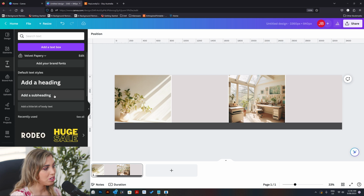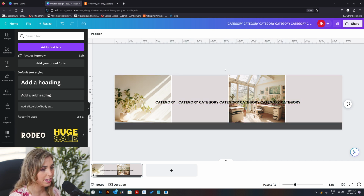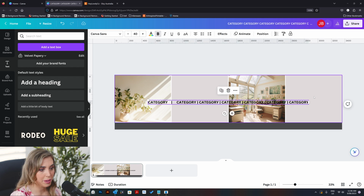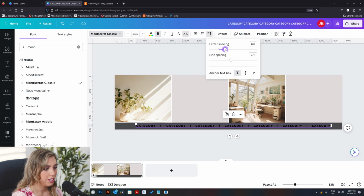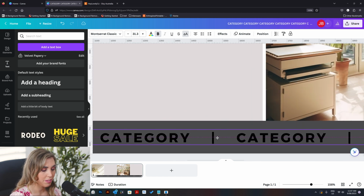The next thing I would do is add some text along the bottom for the categories. So category, we'll copy and paste that a couple of times. We might actually add like a little line here. Now I'm going to just make this a touch smaller. Now we'll put it in one of my favorite fonts, and I'm going to space out. I'm just going to make sure this is centered to the panel as well.